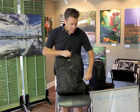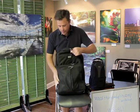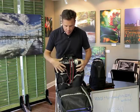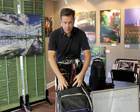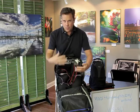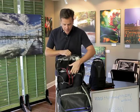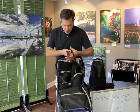When I open the main compartment up, the reason this works as a shapeshifter bag is that everywhere there's a camera or lens are these neoprene pouches. That's why it's able to collapse all the way down when you're not using it, to save space. But these pouches, I'll show you what all I've got in here.